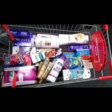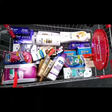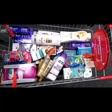All right, this is everything that I picked up. This is what my basket is looking like. So I'm going to go check out, and when I make it back home, we're going to go over the receipt.